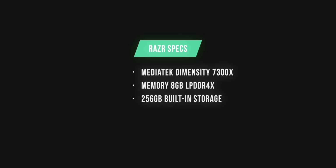Also, although it has a lot in common with the previous Razr Plus, this year's Motorola Razr switches from Qualcomm's internals to MediaTek's Dimensity 7300X chipset.